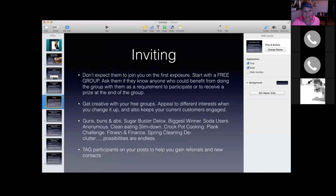So here are just some ideas. I've done a 30-day guns, buns, and abs challenge. That was really fun. You can go onto Pinterest and find a month schedule of different workout routines, and then you just post in there every day after you've done it, and ask people to do the same for accountability. A sugar buster detox. I did that as a 7-day after Easter, after Halloween. Those are really good to use after Christmas when people are eating a lot of junk and candy and feeling yucky, and they want to get that out of their system. So the sugar buster detoxes are great for that.